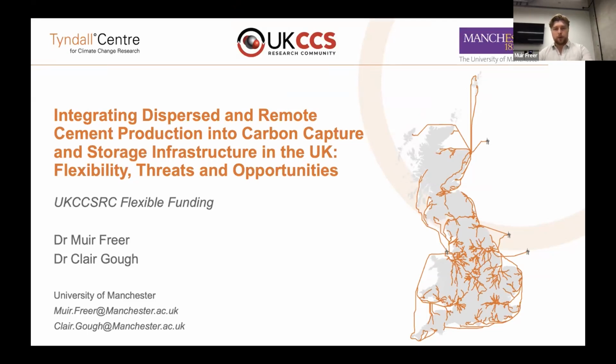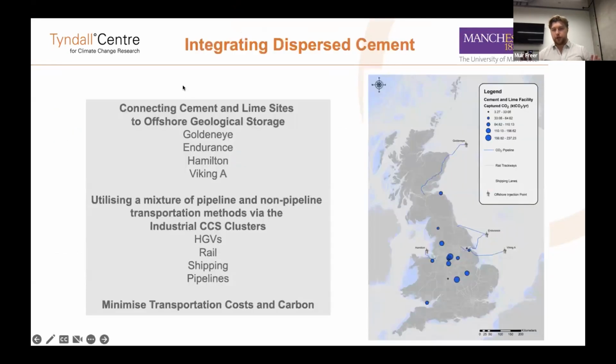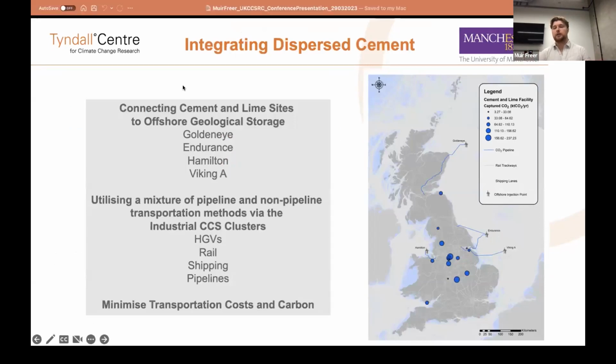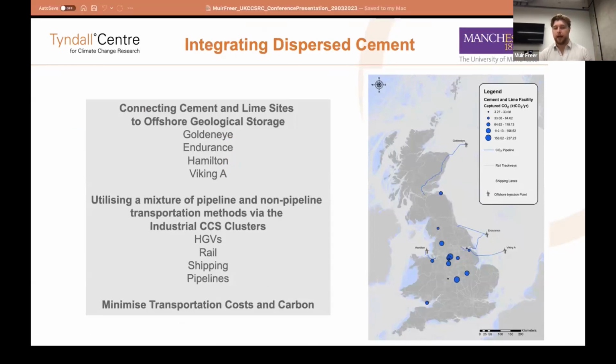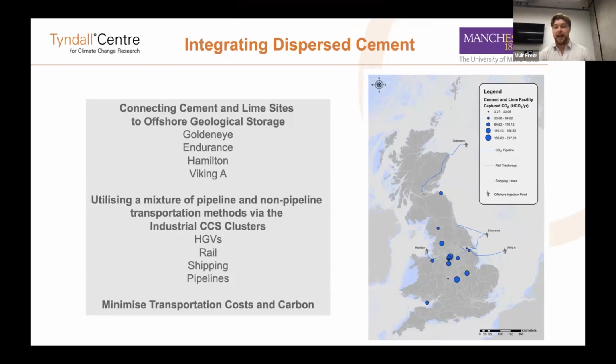So today we're here to basically connect these cement emitters, these cement facilities, into these offshore geological storage sites using a mixture of HGVs, rail, pipelines, and shipping. It is very important for these sites to be connected in, as some of them are very large emitters and do not have an immediately available connection point into these offshore geological storage sites. And the objective of this project is to connect them by minimizing your transportation costs and your transportation carbon for that.